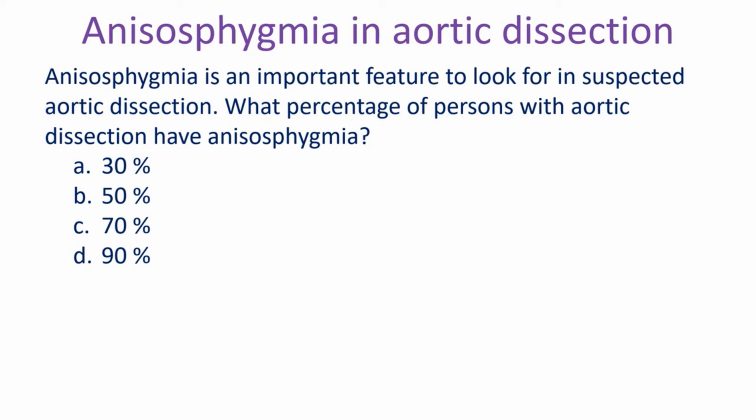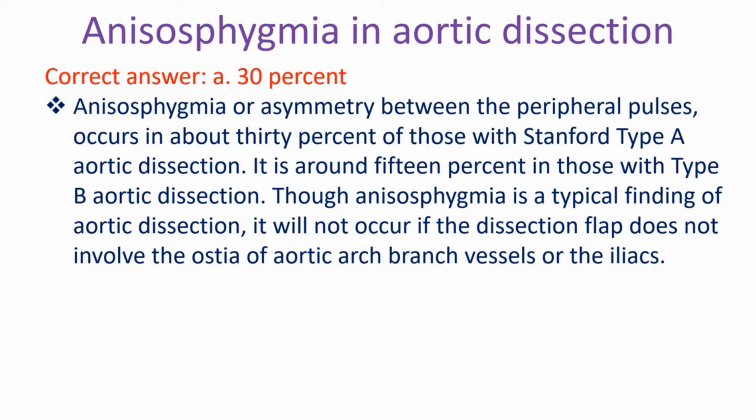Anisosphygmia is an important feature to look for in suspected aortic dissection. What percentage of persons with aortic dissection have anisosphygmia? A. 30%, B. 50%, C. 70%, D. 90%. Correct answer A.